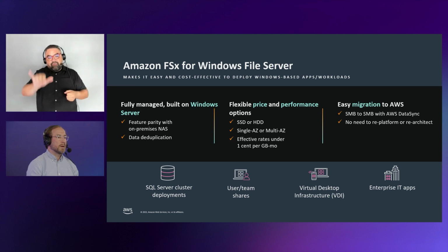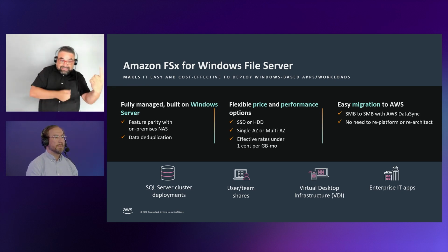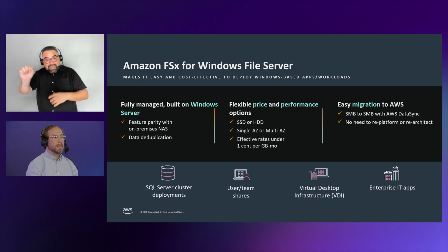And with AWS, you have the options to deploy as HDD or SSD deployment types. We have many customers that are running tens to hundreds of terabytes to petabyte scale by leveraging multiple types of HDD and SSD deployment offerings under a single namespace. And you could choose single AZ or multi-AZ deployments to meet your availability needs. And with effective rates leveraging data deduplication under a penny per gig, it makes it a very cost-effective way to deploy a simple SMB Windows-based shared file system in the cloud.